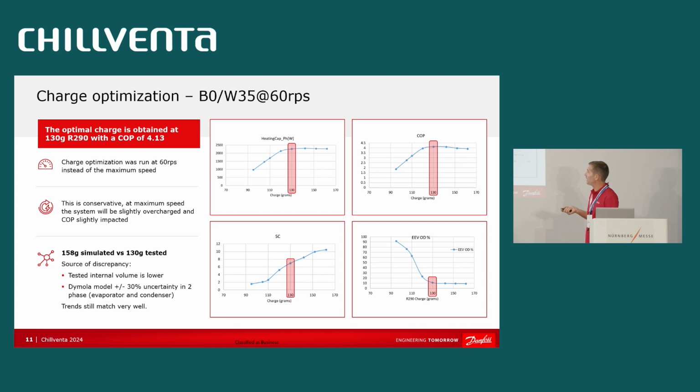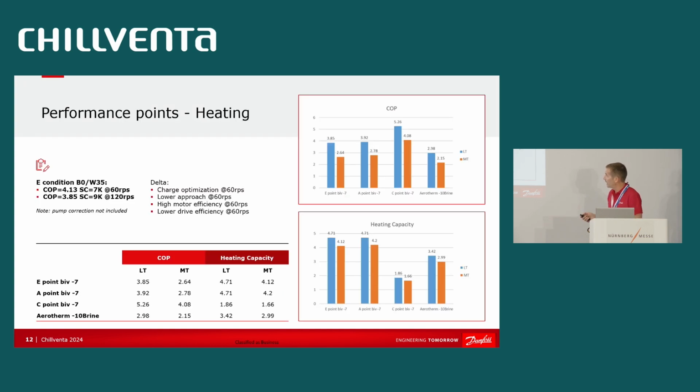So why do we have this discrepancy with the simulations? I mentioned it before, the tested internal volume is lower. And of course, the Dimola model is perfect at predicting charge in components that have single-phase refrigerant, but in heat exchangers, evaporator and condenser, here we have two phases. It's much more complex to predict. So to us, there is 20 to 30% uncertainty in this Dimola model, but at least the trend matched very well.